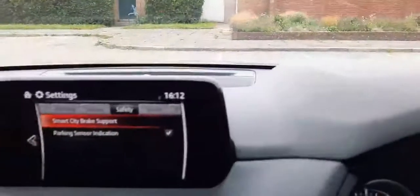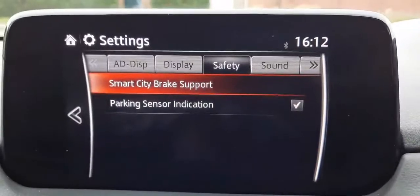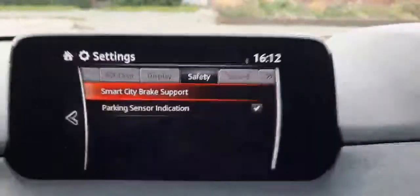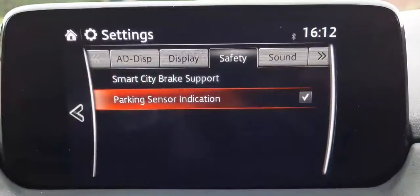Okay. Now, that's great because statistically, a lot of accidents happen at low speed. Insurance companies recognise that, and it should reflect in your premium. So even if you're perfectly competent and that doesn't happen to you, it should reflect in your premium. And, you know, best of all, it'll stop you having a collision. So a really good safety feature there.